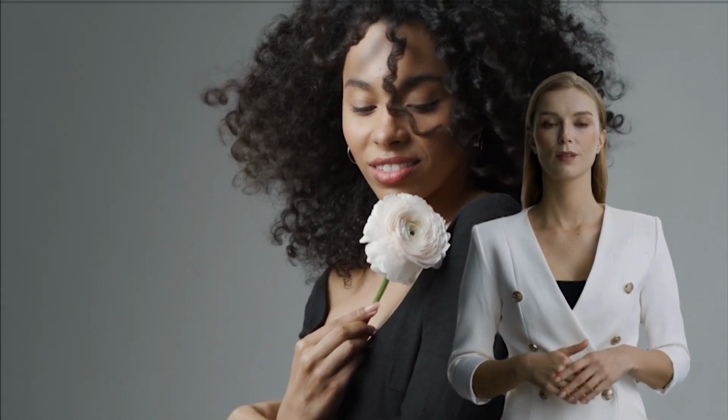Highlighter is essentially facial makeup that catches the light, producing the illusion of luminosity and height, and hence that lit from within effect. Celebrities frequently use it with contouring to elevate and push back features.